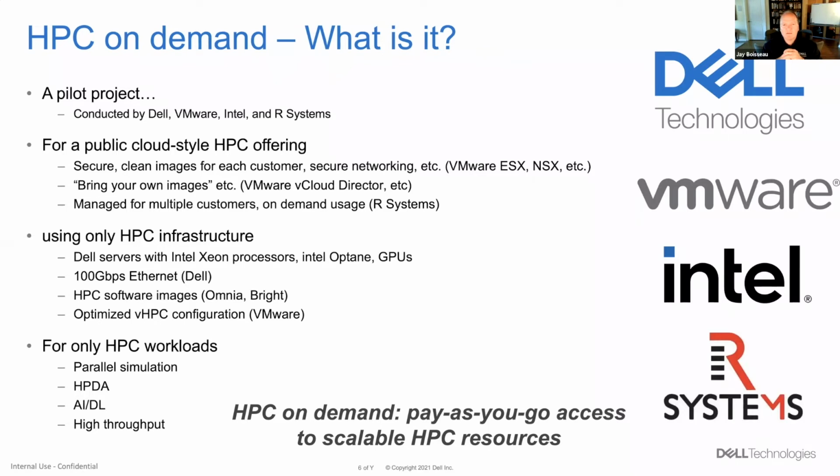Like the current large public clouds, HPC on demand can give a completely private and secure space for the HPC workloads of multiple customers at once. And when a customer's workload finishes, it can replace all of the images with new, secure, clean images for the next user who's using this resource on demand.